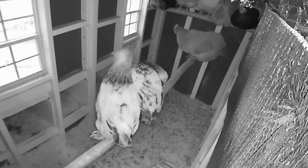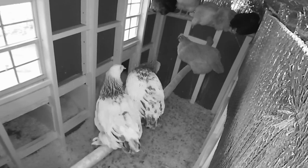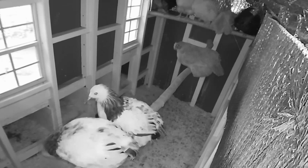Literally the first night that we had them in the coop, when we had put them in through the automatic chicken door, they went right up to the roosting bar because they saw the other hens doing it. That was really nice, because I remember Steve crawling in there last year, when our chickens were like 12 weeks old, to train them to go up on the roosting bar. And he had to keep putting them up until they realized that's where they're supposed to go.